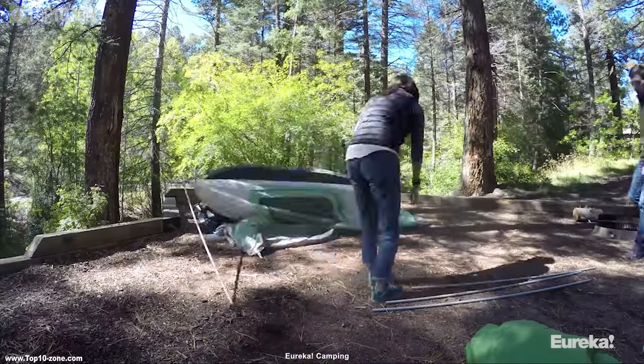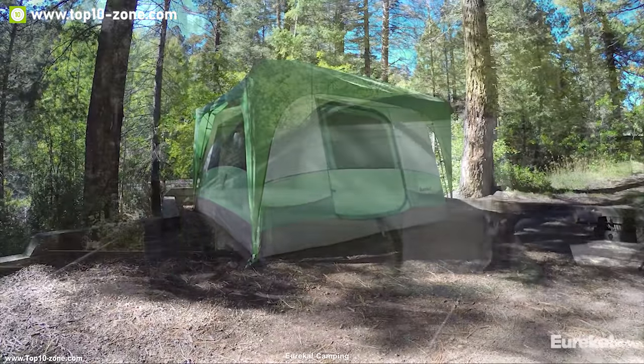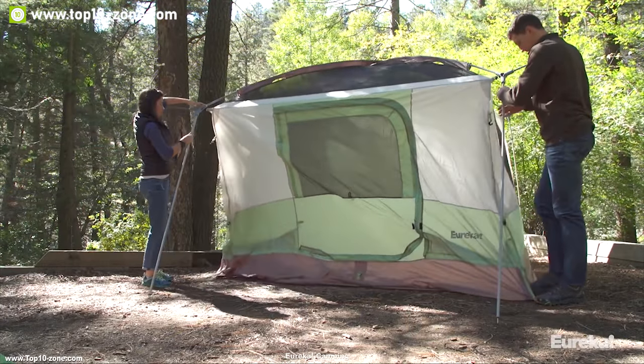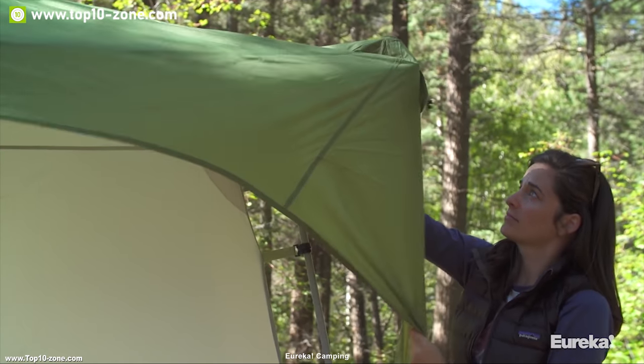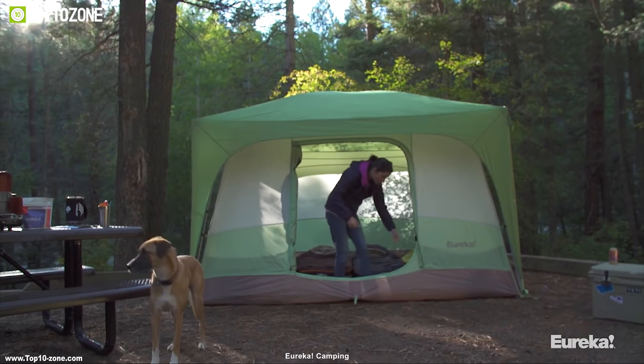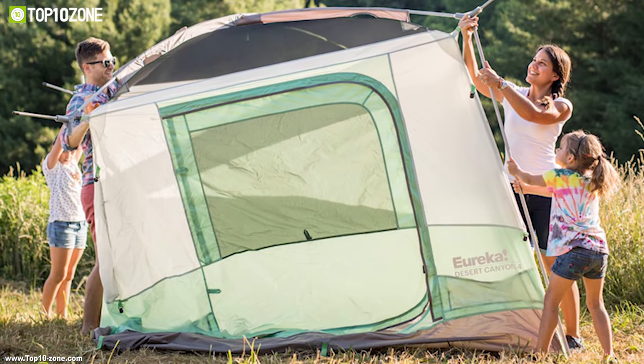With a steel frame and fiberglass roof, it's built to be super durable and stand up to years of abuse from wind, rain, or family camping trips. It comes with extended eave coverage, which blocks rainwater from entering the tent, so that you can have a completely dry entryway into the tent.